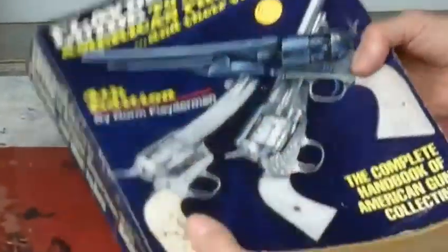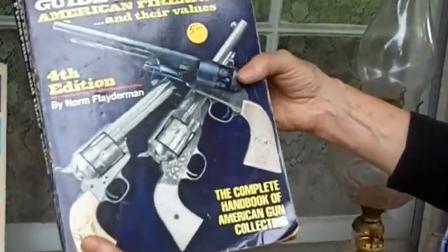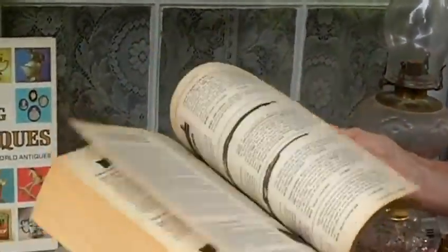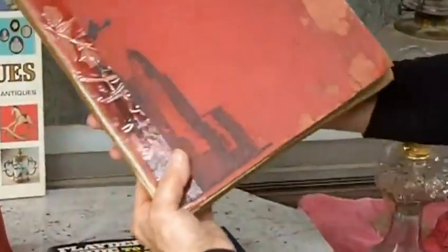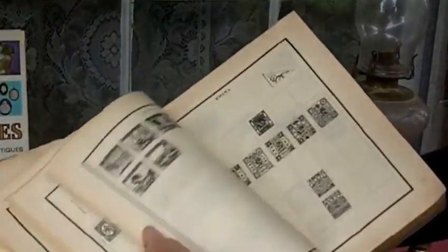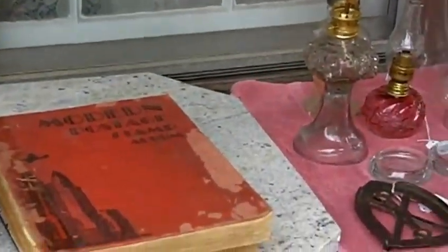A couple other books I picked up were Flaterman's Guide to Antique American Firearms. This again was an older one, I think the 4th edition. It's only worth about $5, but again, it's a nice resource book to have on hand. And I picked this up, Modern Postage Stamps. I looked through here quickly and didn't see any stamps in there and thought maybe there are some stuck on these pages that are stuck together, but there weren't. So I suspect that's not worth much of anything.